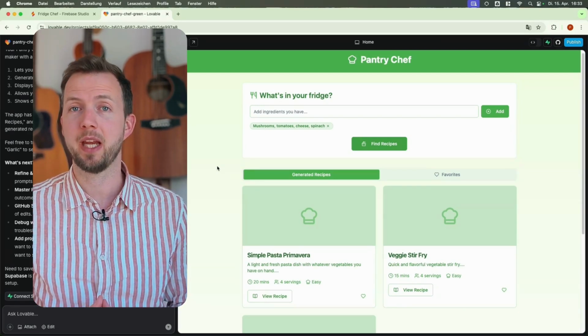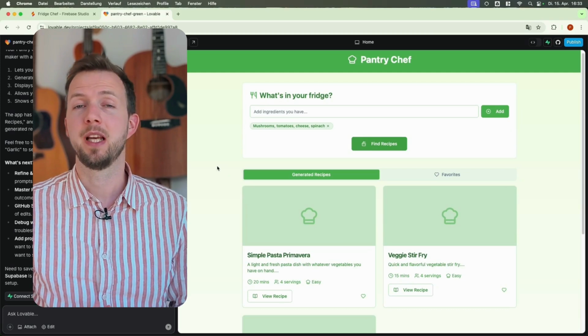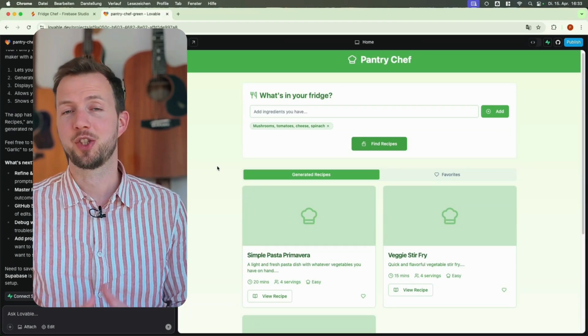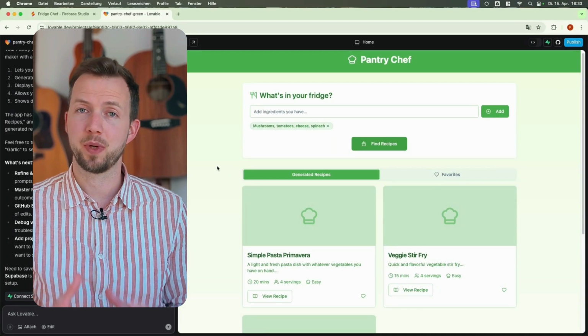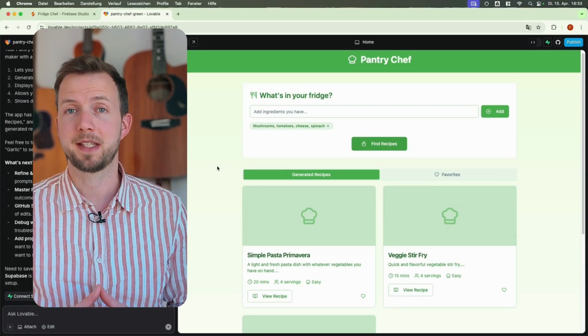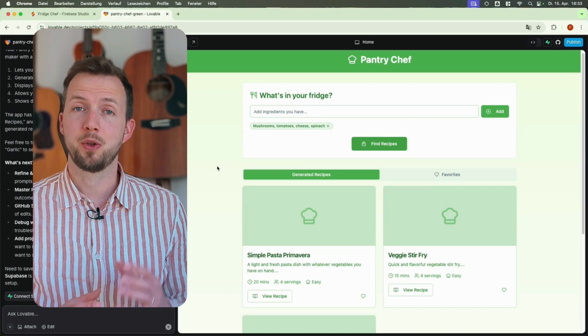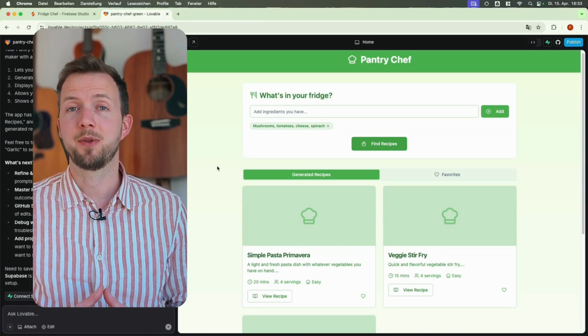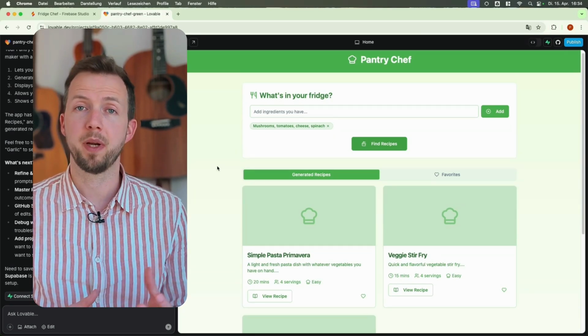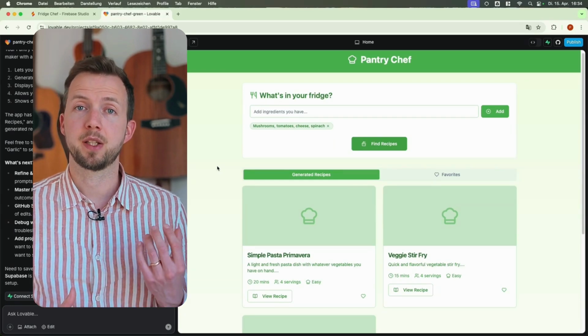It's not connected to any backend and it's not connected to any large language model. So the results that we see here are just examples. This is not real. So if I give it different ingredients, it will give me maybe the same examples, right? So to make this really work, I would have to add a backend to it and then connect it to an API like OpenAI or Gemini to make this really work.